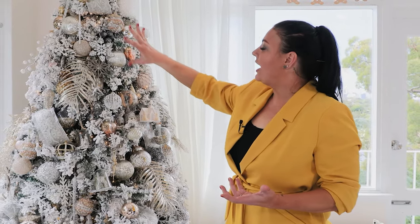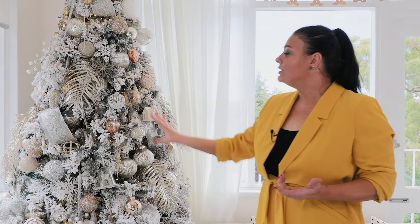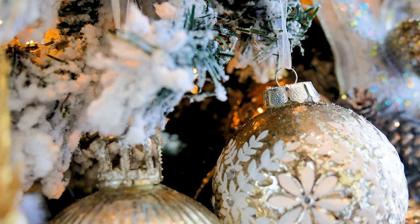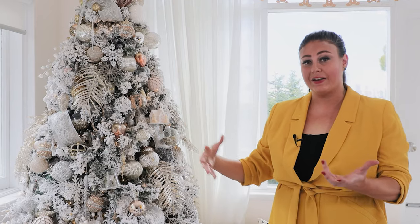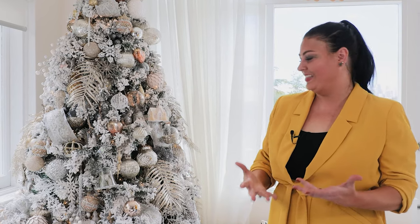It also helps your eye travel down the tree. So I've got some berries, we've got some glittery leaves, and I've also got a beautiful ribbon which I've weaved in and out of the tree. Again, that acts like an ornament and creates lots of texture in the tree.